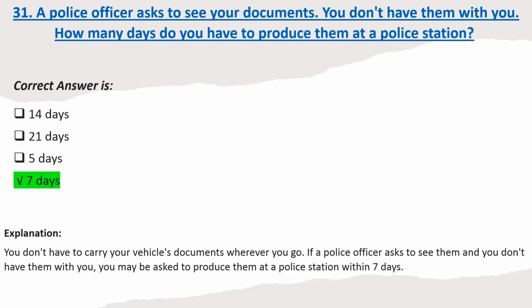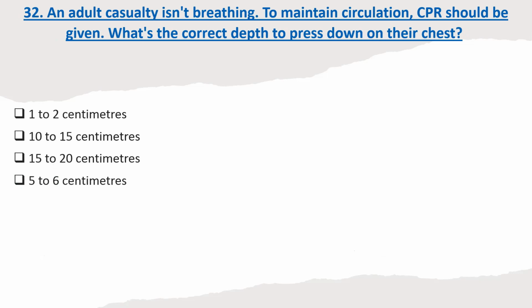32. An adult casualty isn't breathing. To maintain circulation, CPR should be given. What's the correct depth to press down on their chest? 1 to 2 centimeters. 10 to 15 centimeters. 15 to 20 centimeters. 5 to 6 centimeters. Correct answer is 5 to 6 centimeters.